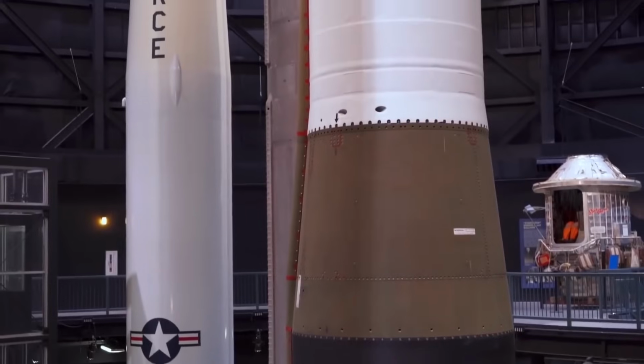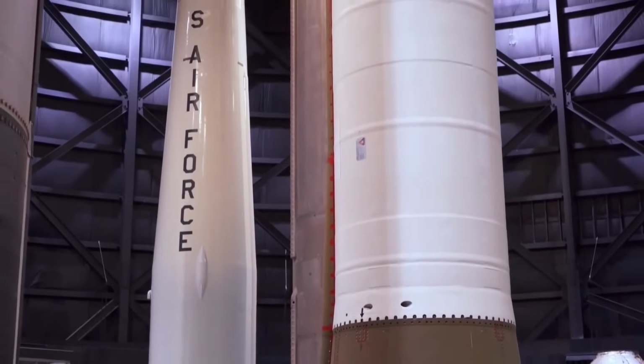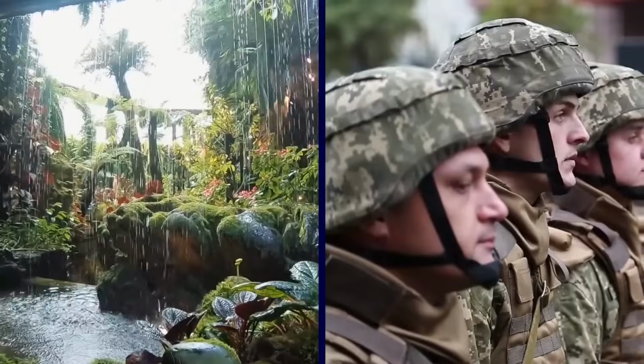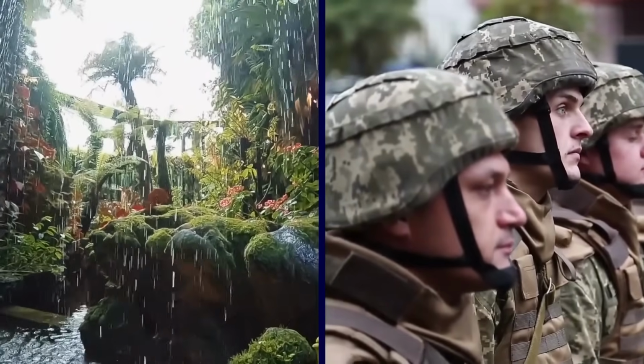The remnants of some 265 properties are still visible today, but only a few remain intact. Eventually, they'll be reclaimed by nature, redeveloped, or repurposed by the military.